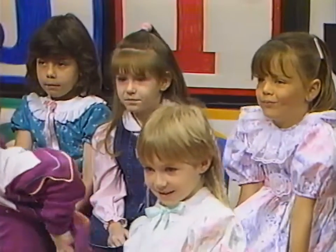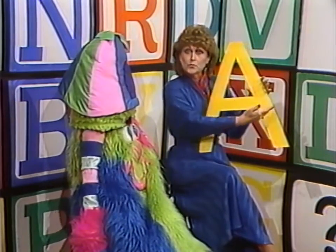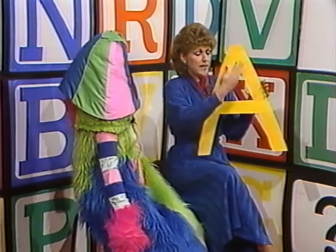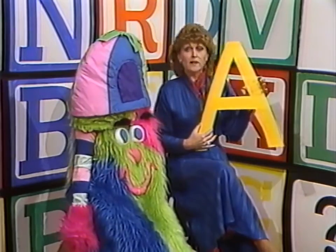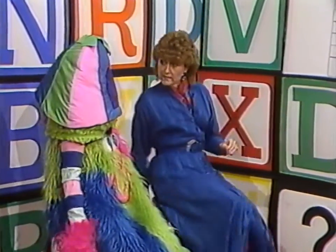This is the letter we're going to learn today. Anybody know what this letter is? A. A is a very special letter because when it stands alone, it is a word. It says A. And it also has two sounds. It says its name, A, and it says A. What sound does A make? A. Right.